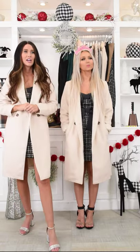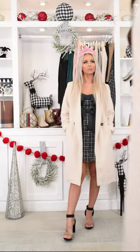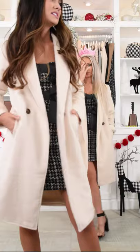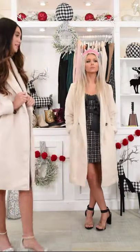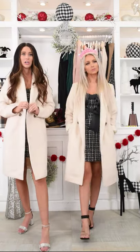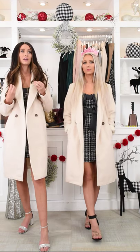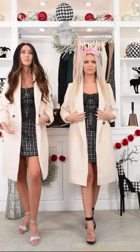All right. We are wearing a super cute look. I'm obsessed with this. I've been waiting for this dress for so long. But this jacket is amazing. This is the Upper East Side jacket in cream, available for $59. This is such a high quality jacket. We all thought it was gonna be over $100, but it's only $59 and it is so stinking high quality. It's thick, it's gonna keep you nice and warm, and it's so classy looking and super chic.